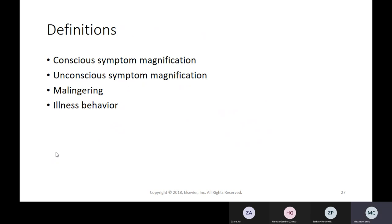There are some symptom magnification definitions. I will say that malingering word I don't like at all, because it is rare. It is very, very rare. Are there cases? Yes. Have I seen cases? Yes.